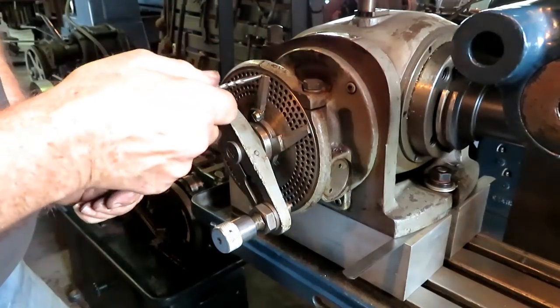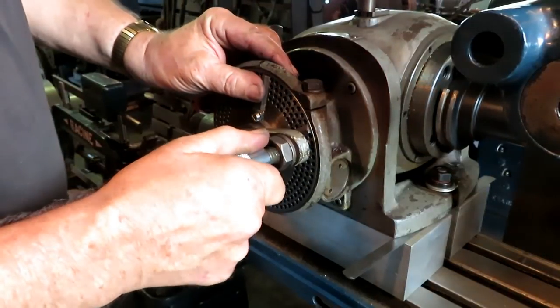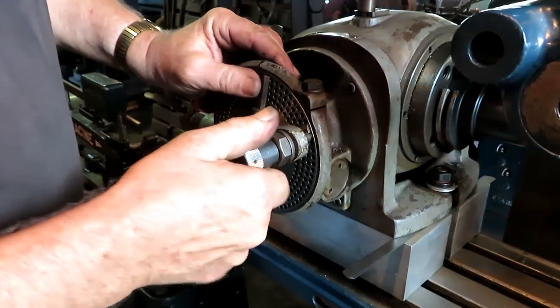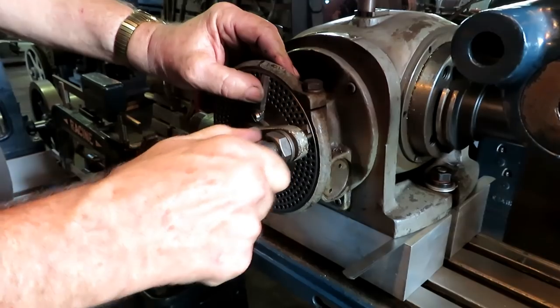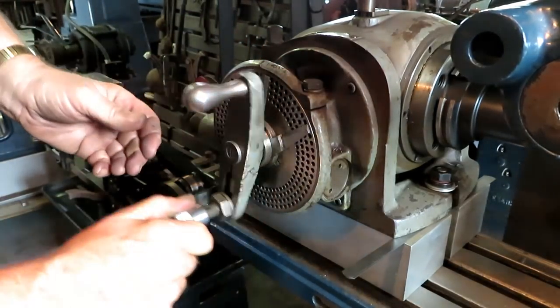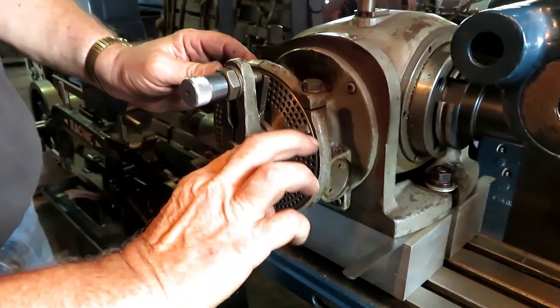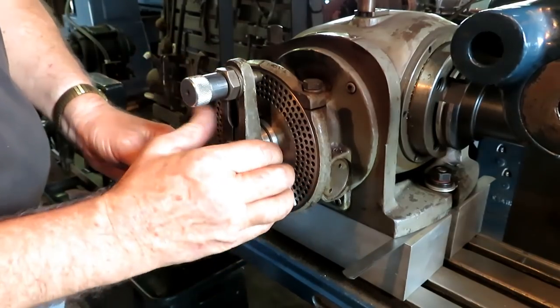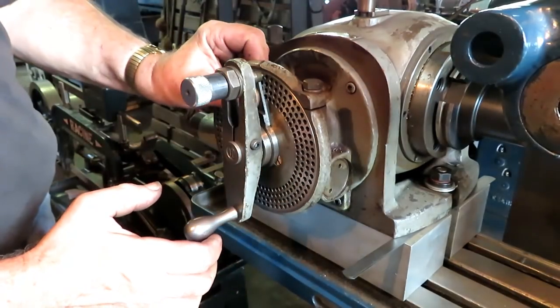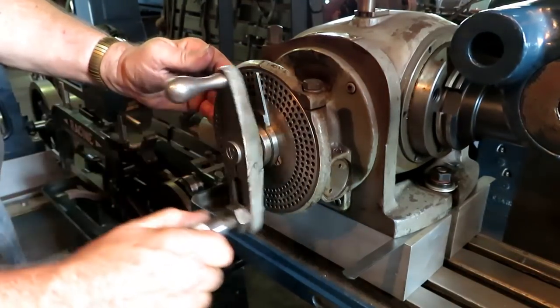1, 2, 3, 4, 5, 6, 7, 8, 9, 10, 11, 12. So every time we index this, it's going to go around one turn plus 54 holes. And this gets turned around to the trailing side. Do it again.